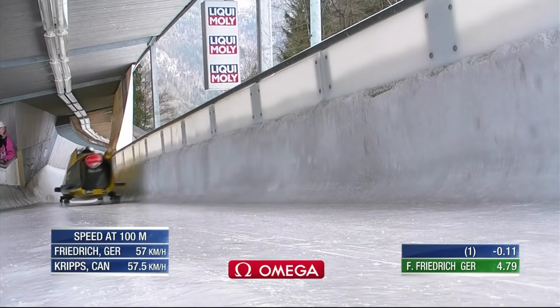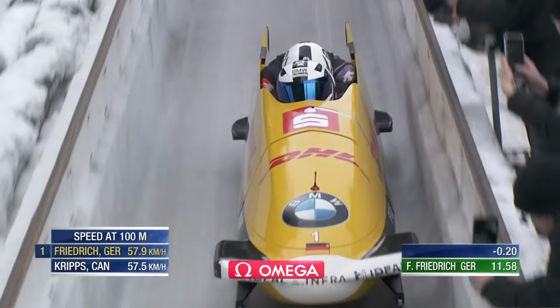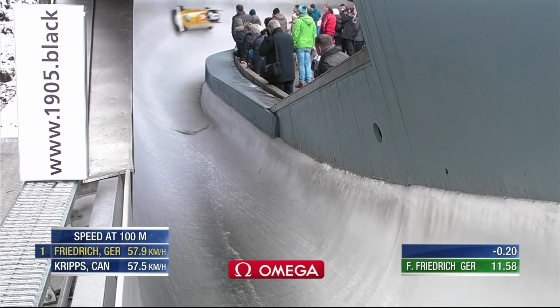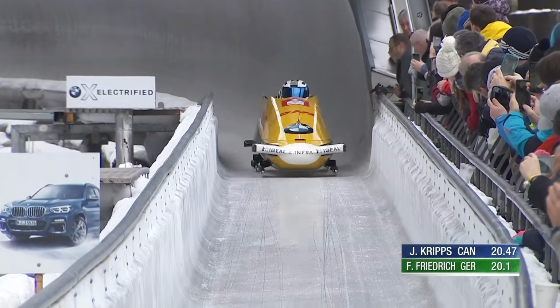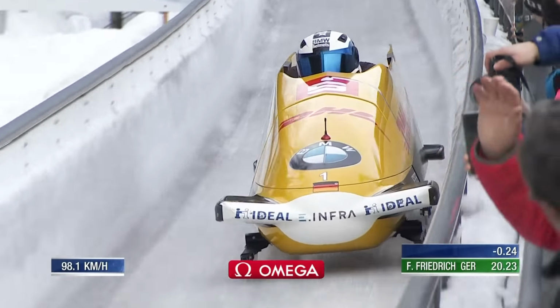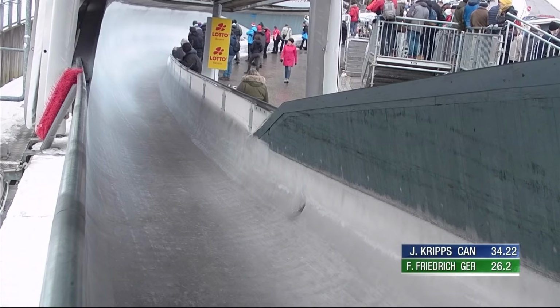479. Wow. That's a great start. 60 hundredths off the record. Yeah, out-pushing everyone by more than a tenth so far, and really building on his exit speed as well. Brand new sled for him this year, using an FES four-man. There wasn't a perfect exit. Takes the taps there.